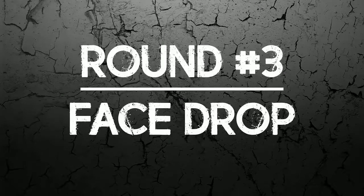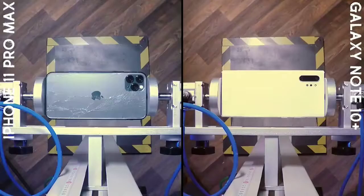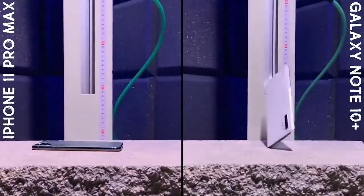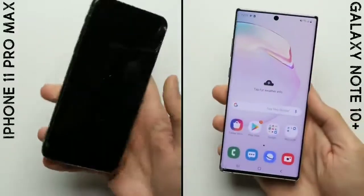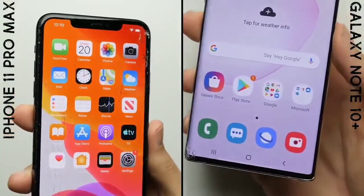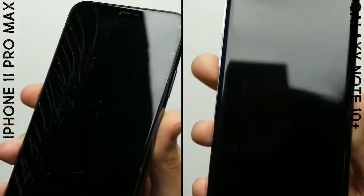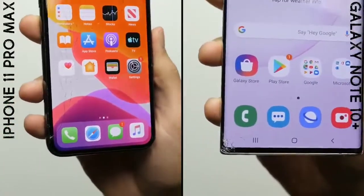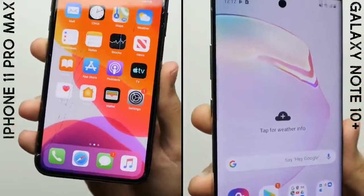Round number 3, face drop. In 3, 2, 1. After the face drop, both phones unfortunately crack. The iPhone's damage started out at the bottom left and ran all the way up and across the display, while the Note 10's was a bit more contained to that bottom left and left edge. So once again, despite Apple's claim of having the toughest glass in any smartphone, it looks like the Note 10 Plus's glass takes less damage overall.